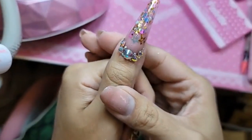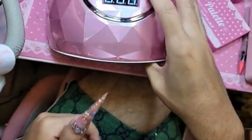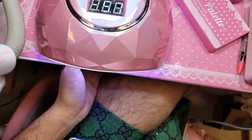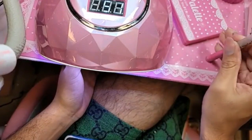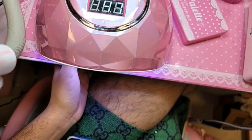These are the kind of nails that people get when they just don't want anything. They just want something really simple. They like very natural, organic kind of things. This is the kind of nails that they wear. And then we're gonna bake her for 1 minute inside the Dancing Darling lamp to make sure everything is baked, everything is dry and sealed.